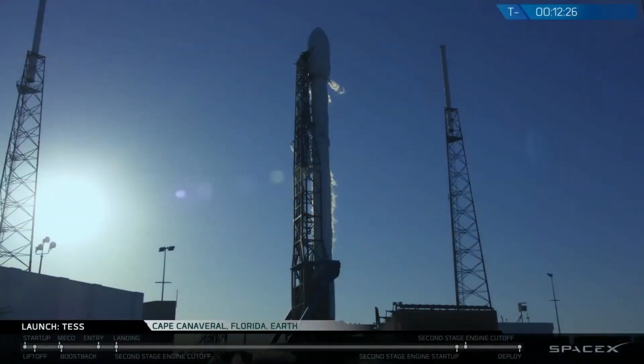It is April 18th, 2018, just after 6:37 p.m. Eastern Daylight Time, and you are looking at a live view of the Falcon 9 rocket with NASA's TESS spacecraft on top, awaiting its 6:51 p.m. local time launch. Good afternoon from SpaceX headquarters here in Hawthorne, California.